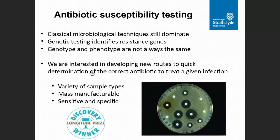Clinicians tell us that they would just really quickly like to know which is the right antibiotic. They would even rather know which is the right antibiotic than what the organism is that's causing the infection, if that means they can quickly get the patient on the right antibiotic. So we're working on a technology we call microplate that can handle a variety of sample types, has been designed with mass manufacture in mind, and can be sensitive and specific.